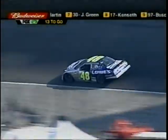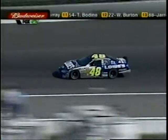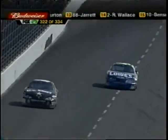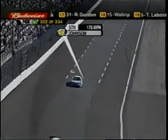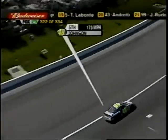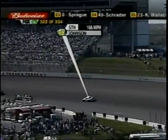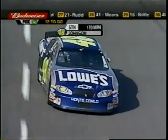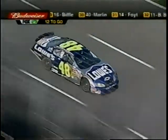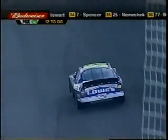Jimmy Johnson just let Jerry Nadeau go past. Oh, now Johnson back at speed. I tell you, when you're trying as hard as you... He definitely looks like he's got a problem. We're hearing that the motor's not sounding like it's completely working like it should. So two cars with Hendrick engines, Benson and Johnson, coming up short.